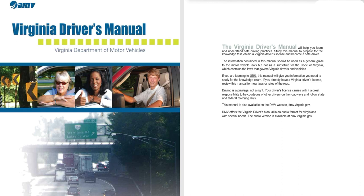If you are learning to drive, this manual will give you information you need to study for the knowledge exam. If you already have a Virginia driver's license, review this manual for new laws or rules of the road. Driving is a privilege, not a right. Your driver's license carries with it a great responsibility to be courteous of other drivers on the roadways and follow state and federal motoring laws.